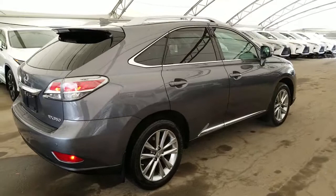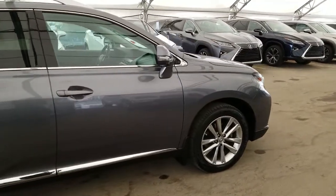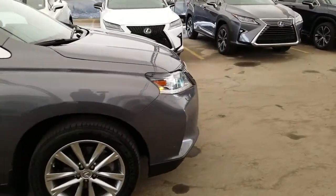This vehicle is a one-owner, low mileage, with only 38,555 kilometers, local Calgary car with a clean accident-free Carproof.